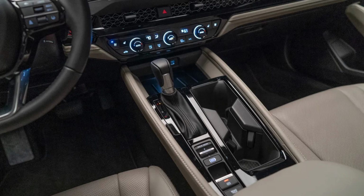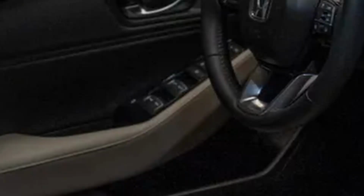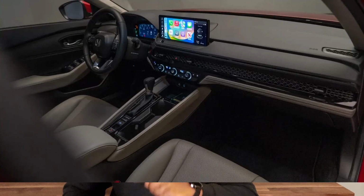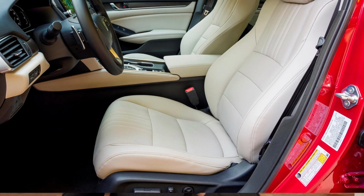The gloss black in the gear shifter area doesn't really look good, and that will scratch too. It's also gloss black by the Windows switches as well, which is pretty disappointing. In terms of seats, you do get the new body stabilizing seats, which Honda has been putting on every model. I'm sure they're comfortable. However, Honda has cheaped out once again by only offering 2-way lumbar support, while the previous model had 4-way lumbar support.